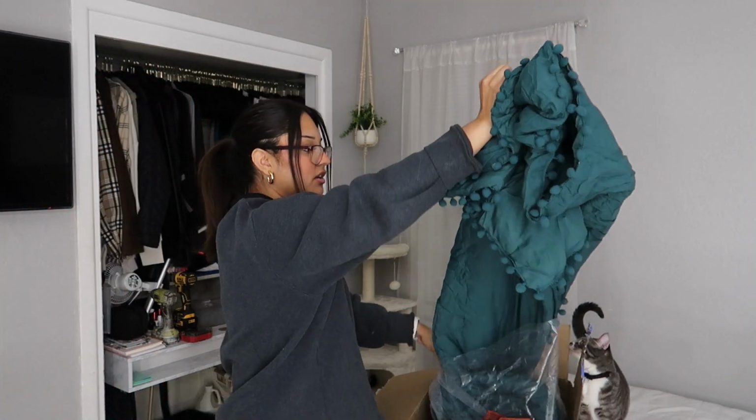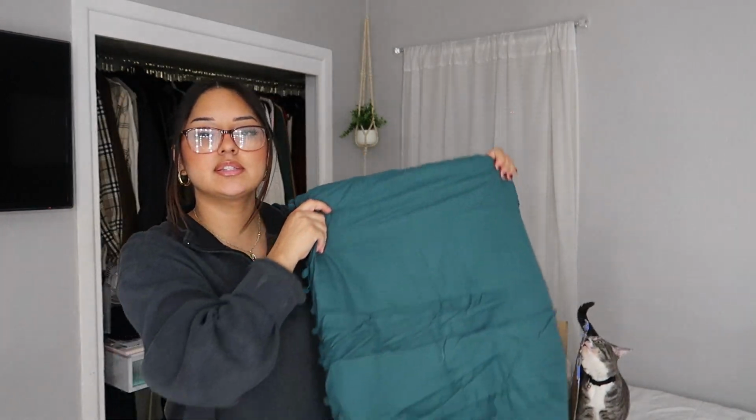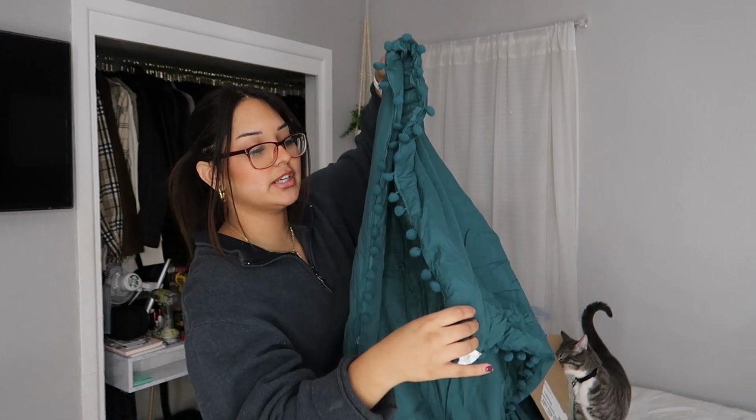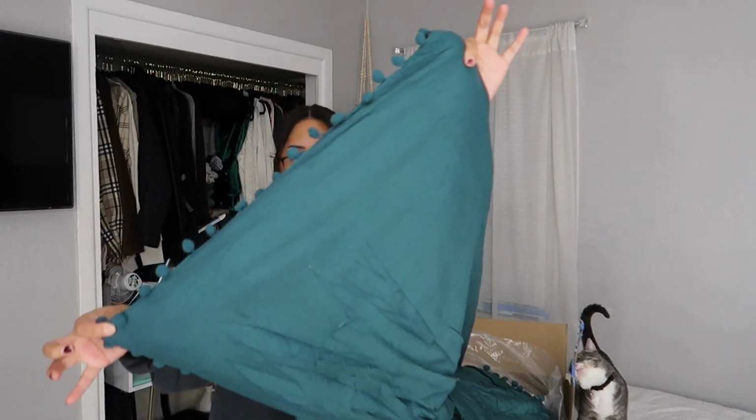Then I got my comforter, which is basically this really pretty dark teal turquoise color. It has little pom-poms on the edges. Can you guys even see that? I thought this color was really cute, especially with the orange. This one did come with the fitted sheet, bed sheet, and pillowcases as well.